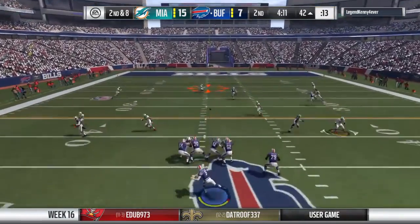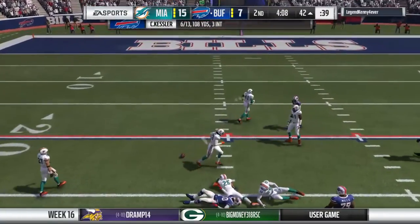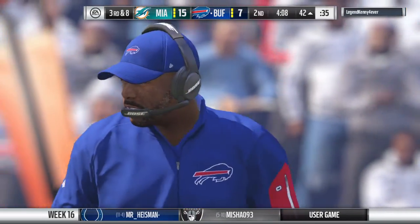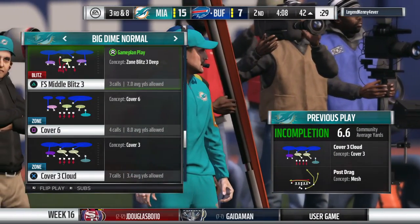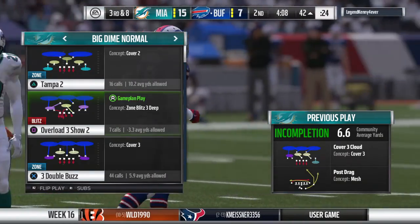Kessler on second down. And incomplete there. A nice hit jars the ball free and brings up third down. On any passes in the middle of the field, anyone who's going after the football is going to be conscious that it's probably going to be contested and often physically. Sometimes that leads to drops.